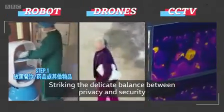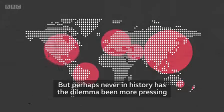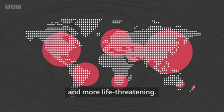Striking the delicate balance between privacy and security is an age-old problem for governments and the public. But perhaps never in history has the dilemma been more pressing and more life-threatening.